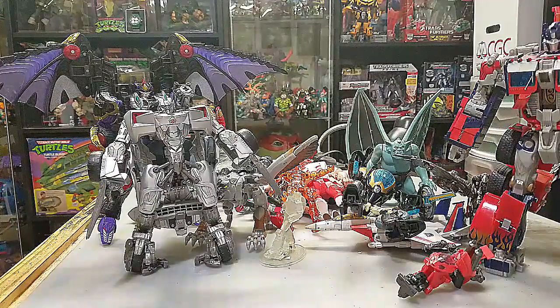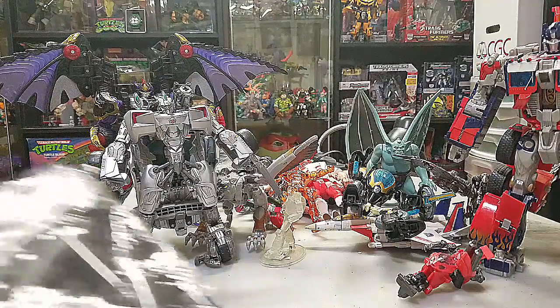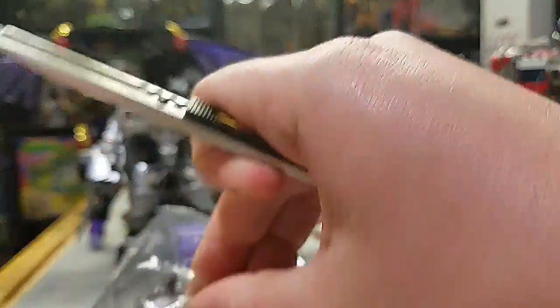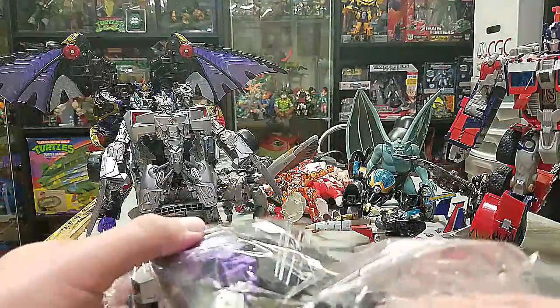So next thing, I got two more things to show you. Pretty big things, I think. So this one is a Masterpiece figure. I've already got one of him, but I got this guy for $14.99 with the 20% off. So I got him for really cheap.